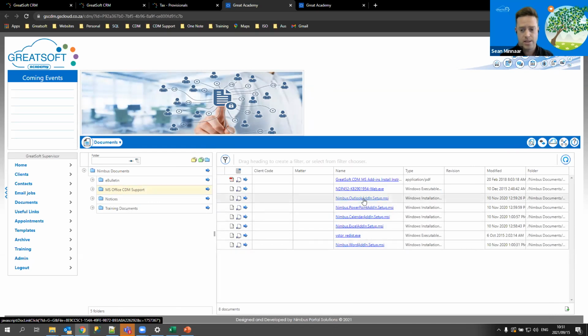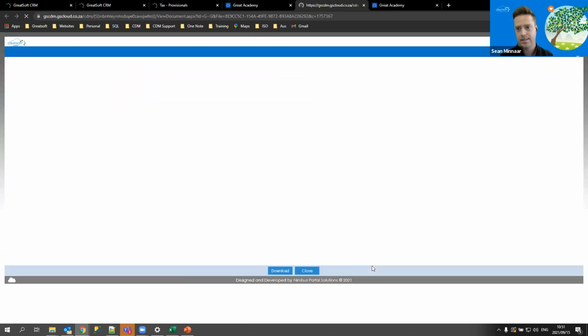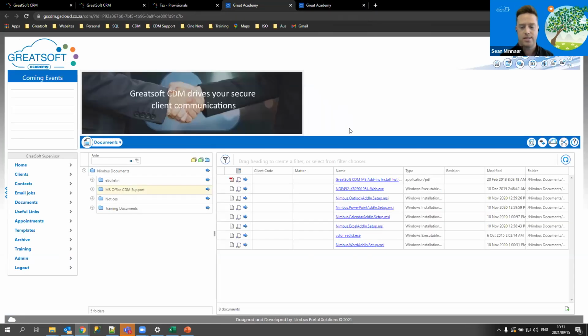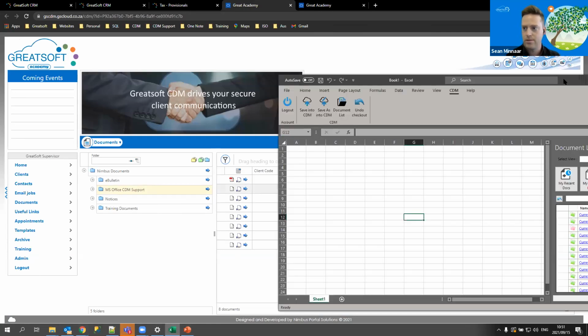What you can do is simply click on these links here. You can see at the bottom of the screen, we have a download option. You can then download that program to your computer and then run it. So once you run it, what does this do? This allows us to have a full plugin when it comes to Microsoft products.